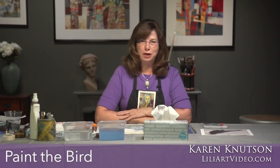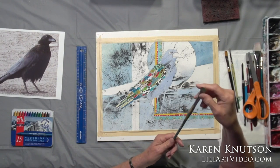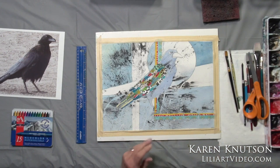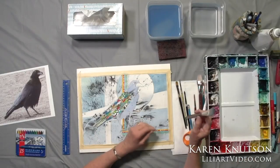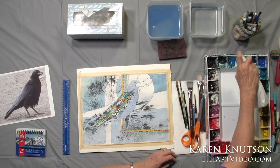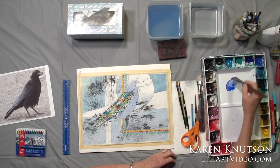Okay, we've got our collage on our bird, and now it's time to paint the bird the dark color. One thing I did forget to tell you in the collage section is when you get done with your brush, be sure to wipe that out with soapy water, or you will have ruined a brush. But that's just my tip about that. I want to have my crow to be black, but I want to build up to that black in many layers. So I'm going to start with the ultramarine blue.